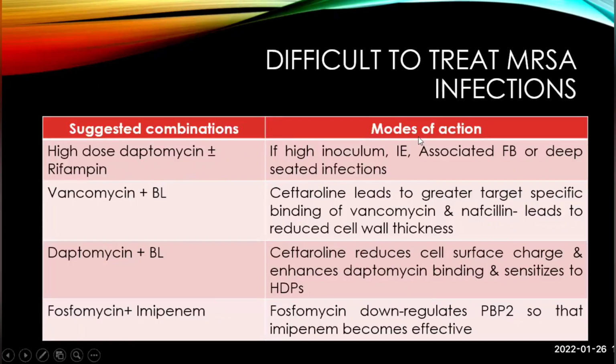Next, difficult to treat MRSA infection. The suggested combination is high dose daptomycin plus rifampicin, especially in situations where there is high inoculum, in cases of osteomyelitis or very deep-seated infection. You can try this combination of high dose daptomycin with rifampicin.